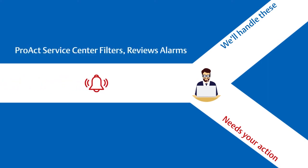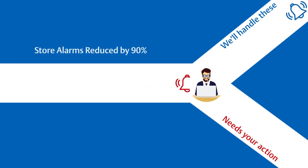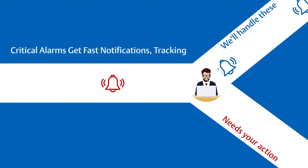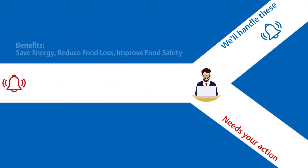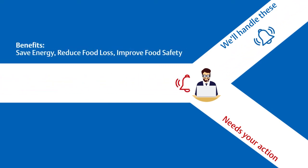When an alarm goes off in a store, it is reviewed by ProAct Service Center technicians to determine its validity. Previously contacted repeat alarms, as well as non-critical alarms, are filtered out and tracked. For critical alarms, the store personnel would receive an alarm description and real-time condition report, which also indicates the appropriate course of action. Alarm management would be especially valuable for supermarkets who are concerned about energy usage and refrigerant loss. With the large number of equipment that needs to be monitored, alarm management is a convenient way to accomplish that.